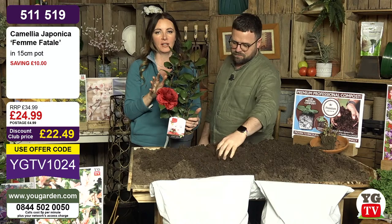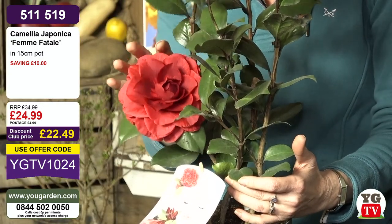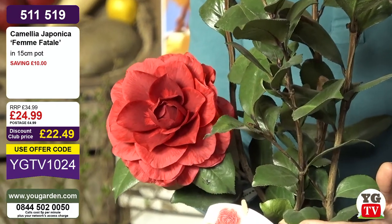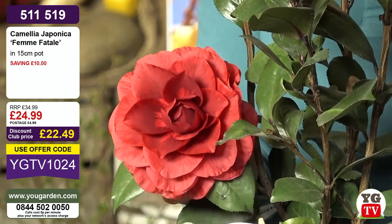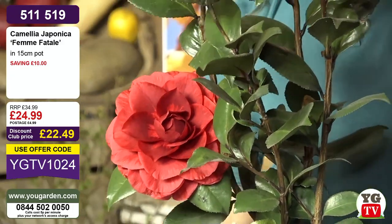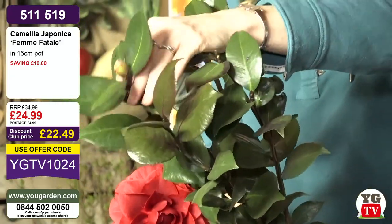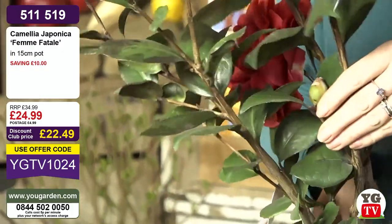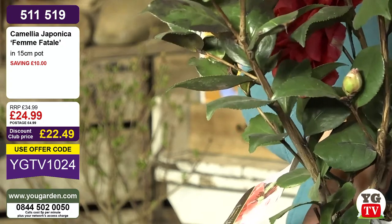So, basically, camellia prefers ericaceous. It doesn't need full ericaceous, but you definitely want to mix in a bit of ericaceous compost with your camellia or maybe give it an ericaceous feed. Oh, look at that. Look how pretty. There's loads of buds. Yeah, look, up here. More down here. So we've got a bud. We've got more coming around this side. There's a bud here. And camellia.